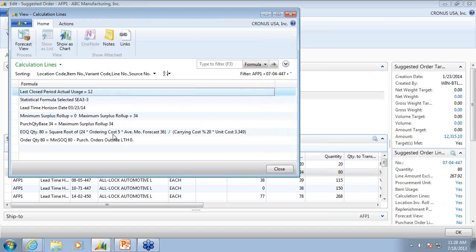How much does it cost me to create a purchase order? What is my average monthly forecast? How much does it cost me to carry the inventory? In other words, what does it cost me to keep an item in stock, and the cost of that item. And the economic order quantity is suggesting that you purchase 80.